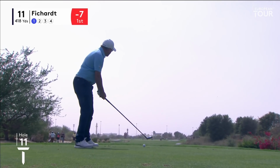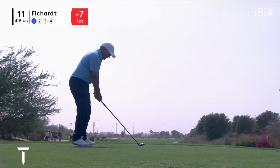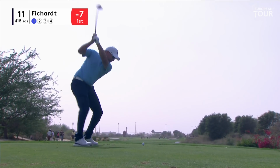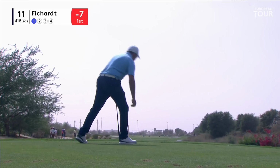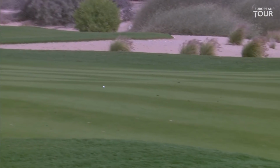Well, it looks like he's out with a 3-wood. I don't see it's a driver. I think if you're going to hit anything with a big stick, you've got to take the bunkers down the right. This is not easy. Wind off the right and down. Gets tighter as it goes up there. And that's a great shot.